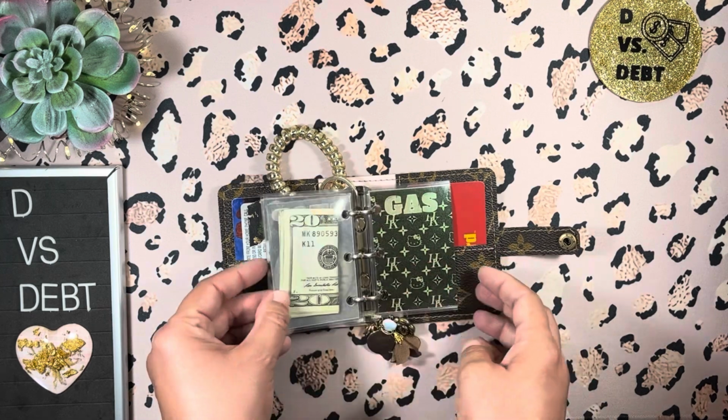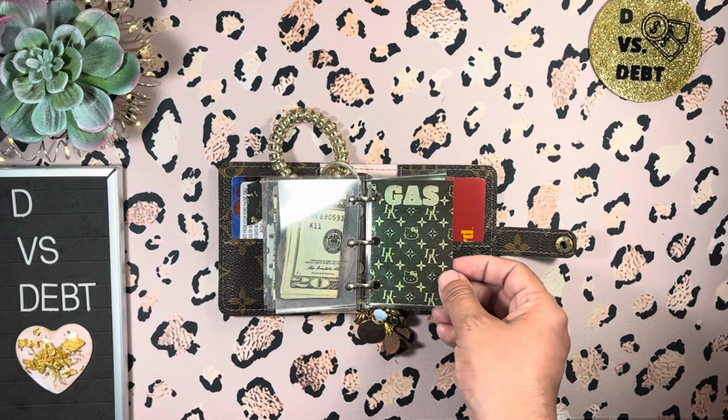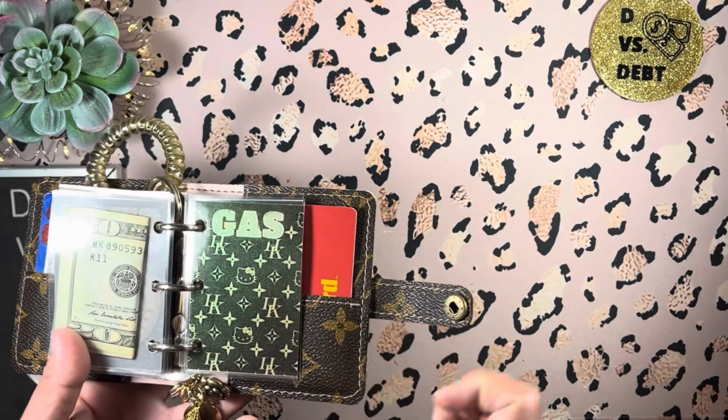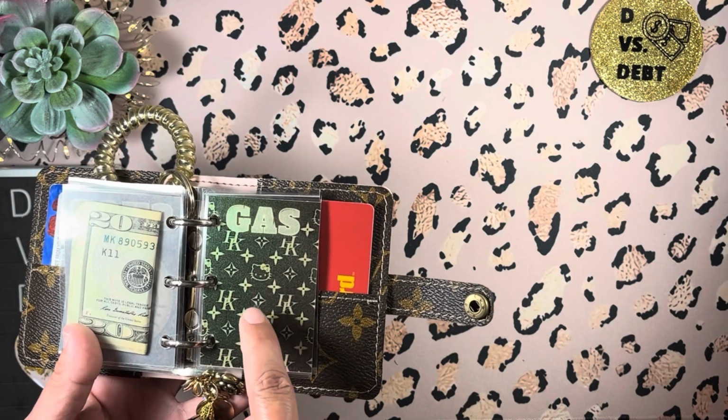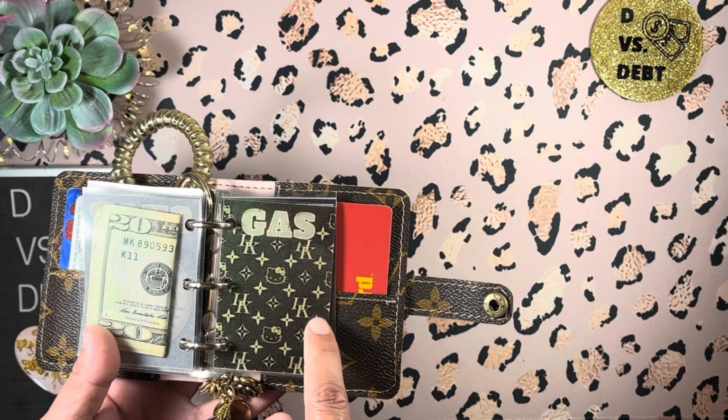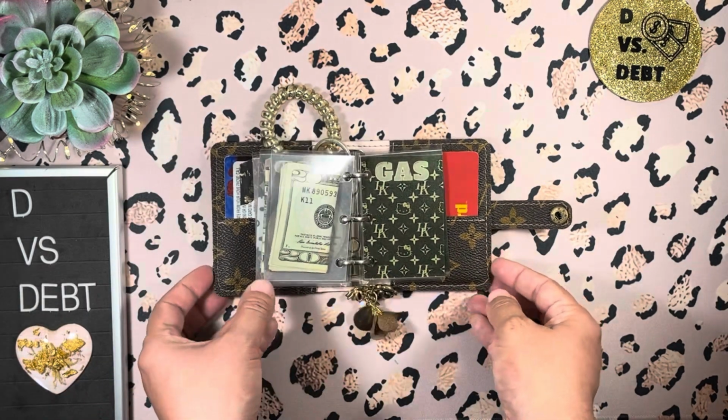This one I just thought it was so cute. There's a background. And then this one I got a huge kick out of. Let me see if you can tell. Bring it up closer. Can you see the little Hello Kitties inside the pattern? And instead of LV, it's HK for Hello Kitty. How stinking cute.